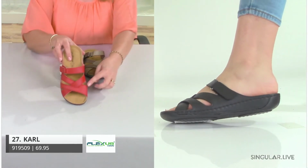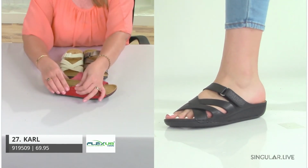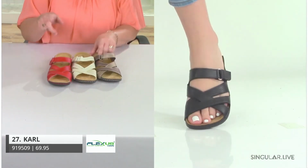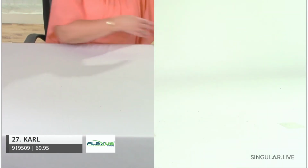So what is great about her? Etching design, very feminine, very nice. And here is your hook and loop closure. I like so much when we have those closures and adjustability, especially across the top of the vamp of the foot. And that is our style KARL.